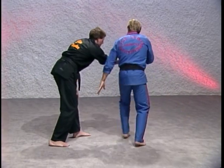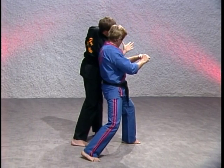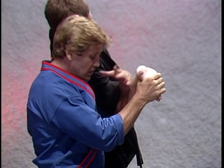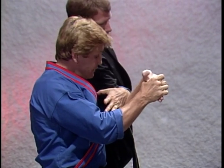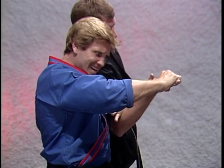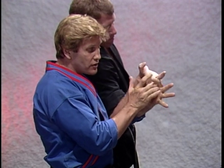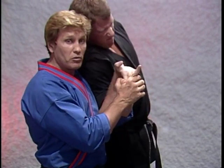As I step into his right side, I'm going to come under his arm and over the top as I bend that wrist back. Watch it again. Come under his elbow, over the top, bending his elbow down. If he tries to straighten the arm out, I bend it down. I bend his knuckles down and back, and I lock into place just using these two fingers. Grab just those two fingers. Let the two little fingers go. And I've got him with one hand.